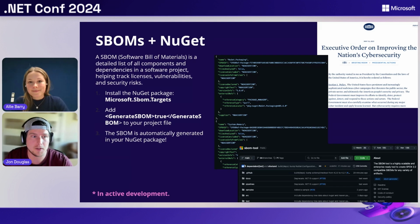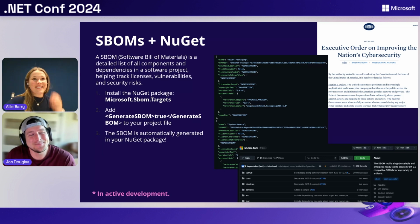This is a super preview for the most part, and it's in active development. We're still polishing a lot off, but feel free to give us your feedback on where it is today. It produces the minimal set of requirements based on that executive order. Okay. Awesome. Thanks for adding that in.